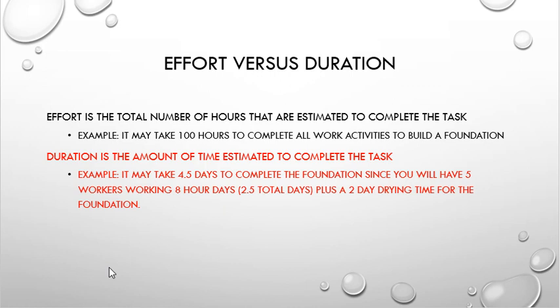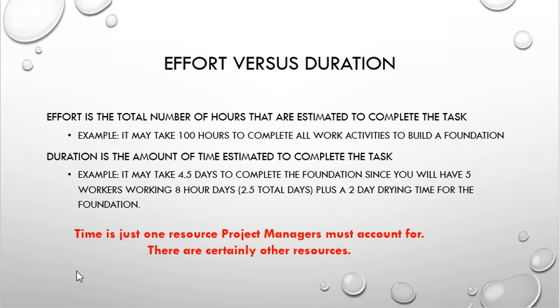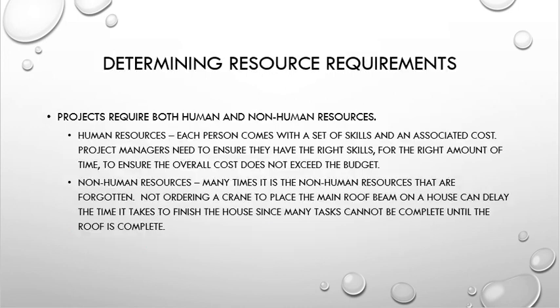Again, effort is the total number of hours. Think about that as billable hours. And duration is the total amount of time that will elapse while we're doing the project. Okay, again, time is just one of those resources that project managers have to look at. There are other resources that we also need to be looking at as well.